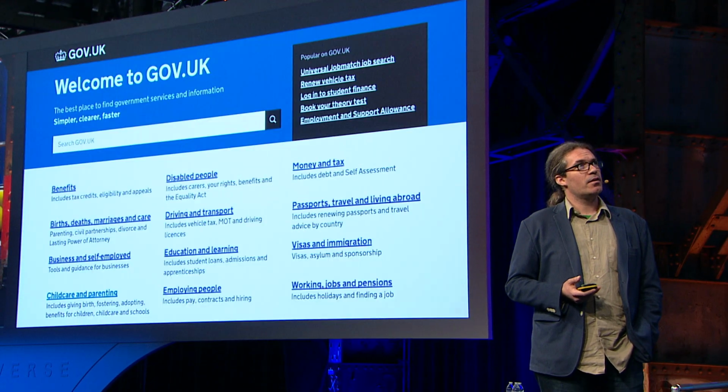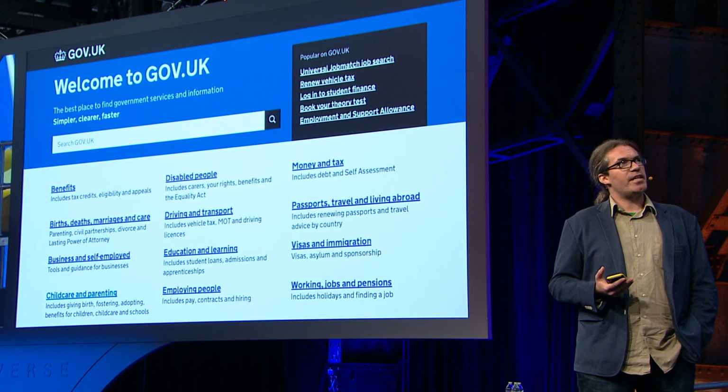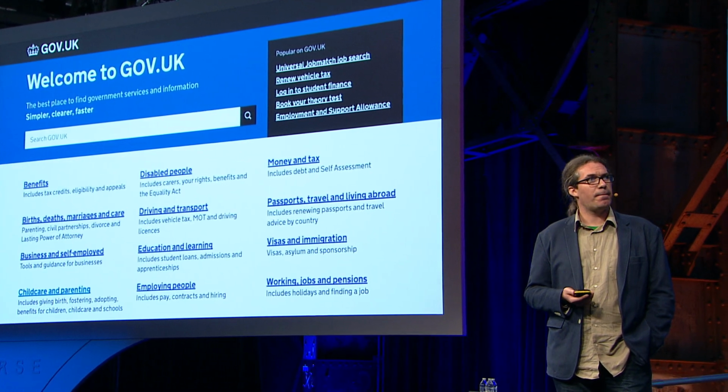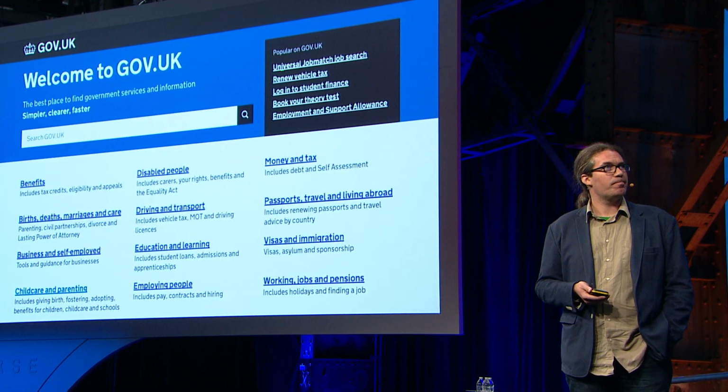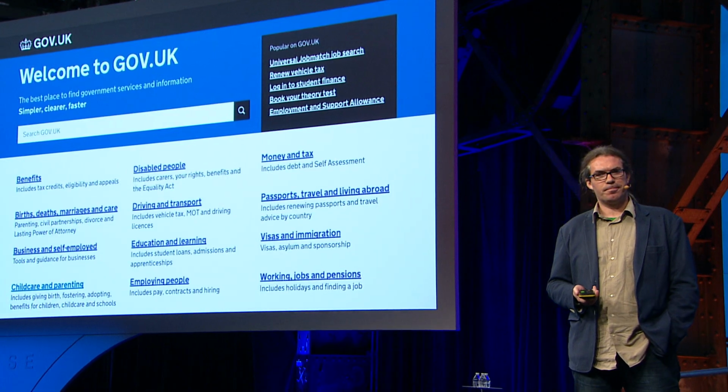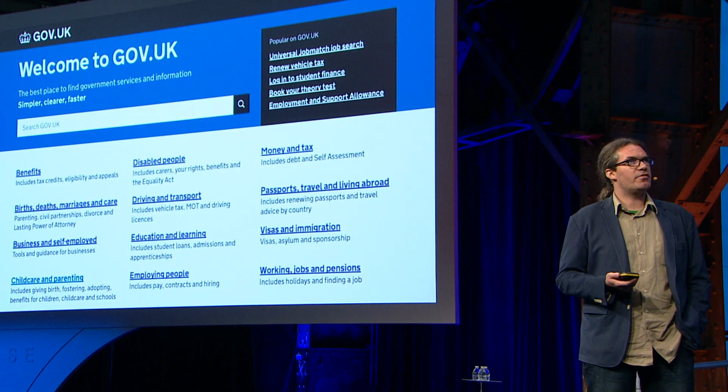So we started to build the team. At this point, we did need more people. And started to change and iterate and really focus on those user needs that we were starting out to solve. So a while later, gov.uk looked like this. And just over a year later, we launched looking a bit more like this, which is how it is today. It's not finished, never will be. It's always iterating, always changing and improving. And what's important here is this.